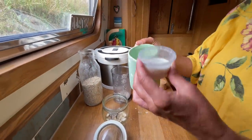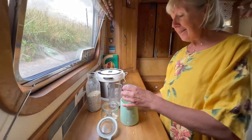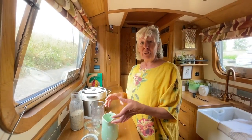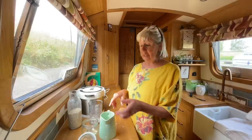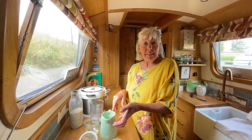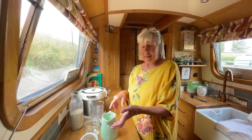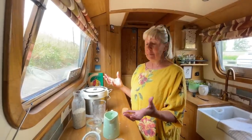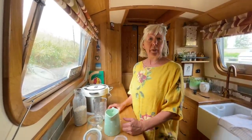That's perfect oat milk. And if you've never tried it, and if you're not vegetarian, it doesn't matter. Once you get used to having this on cereals, it's brilliant. And it's probably cost me 5p, 10p to make that. We're making it every day, and we haven't got to carry big bags of milk or bottles of milk back to the boat. So it's win-win.